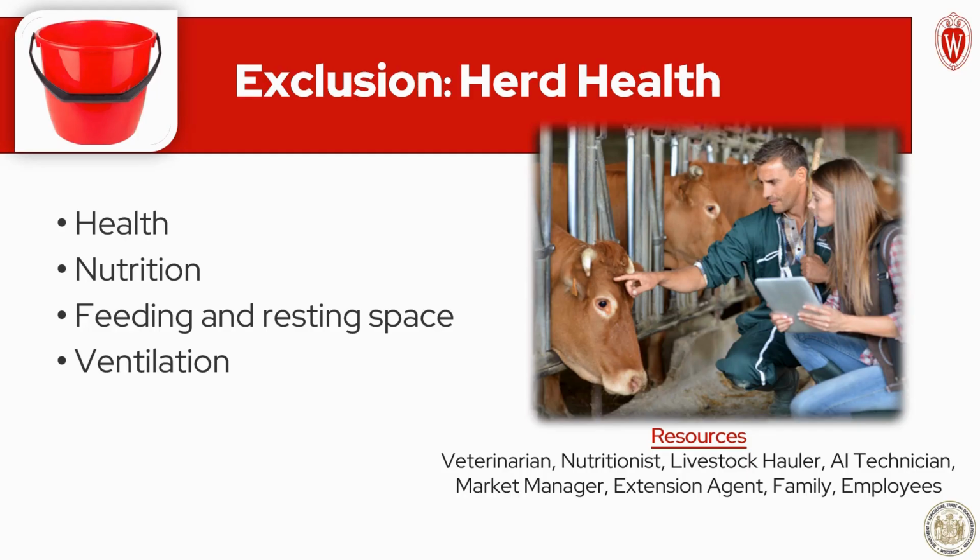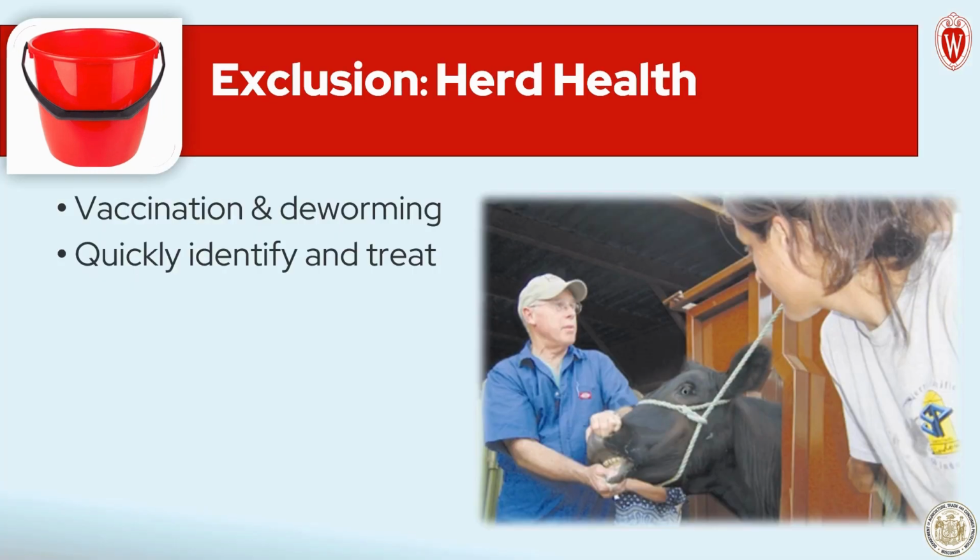Your herd health practices help exclude diseases. Health is managed by providing proper nutrition and clean and properly sized and ventilated feeding and resting spaces. Work with your nutritionist, veterinarian, and other advisors to plan your herds' and your show animals' health. Vaccinating and deworming animals helps build their immunity.